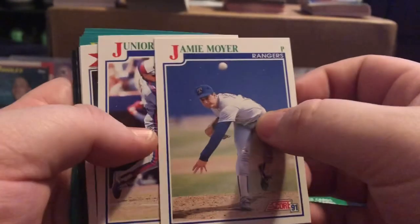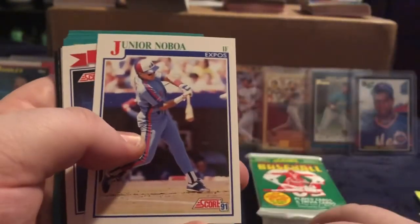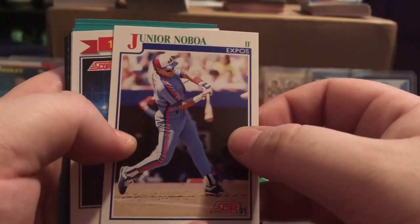Once again, Jamie Moyer, the legend. Just because he pitched till he's 97. He probably died on the mound.